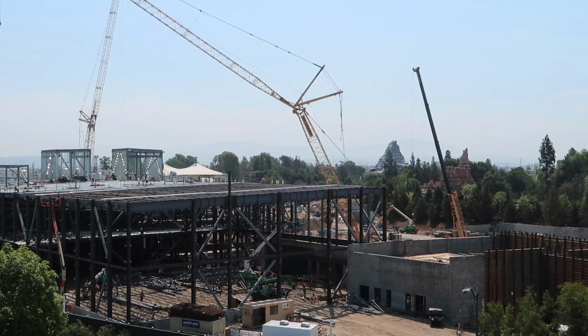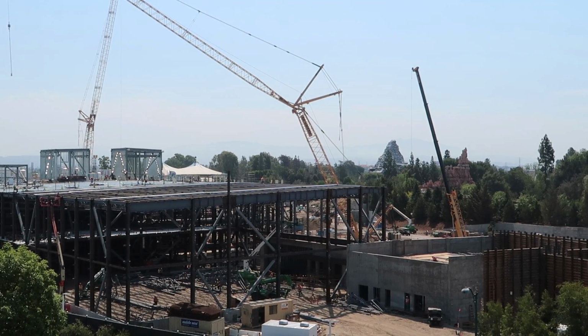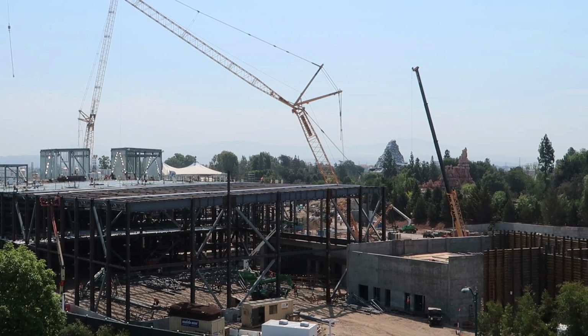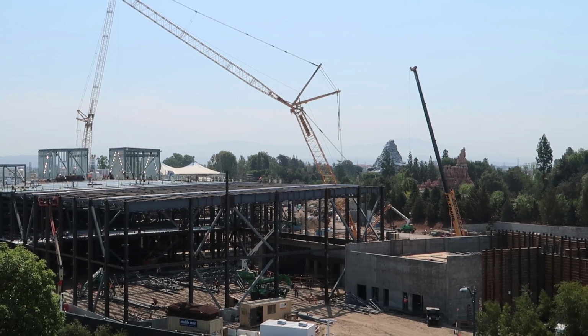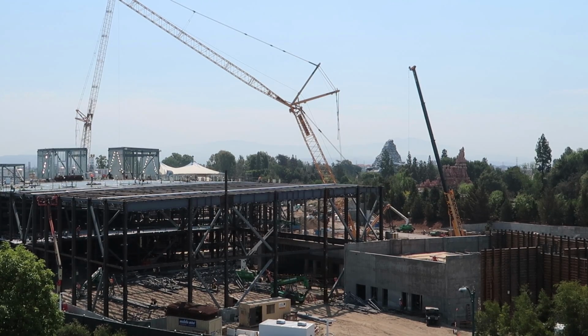Hey guys, so we are back at Star Wars Land for another week of coverage here, seeing what's going on, seeing what's happening, what's new, what's exciting. I'm going to start this time at the back of the Millennium Falcon attraction, so I'll see you when I get over there.